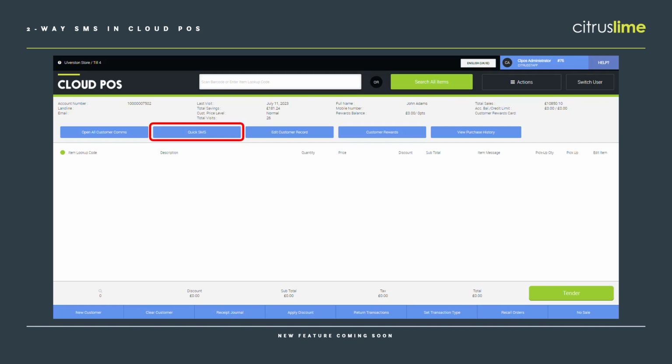Here we can see a wider view of the point of sale screen. The new Quick SMS button is the second in from the left-hand side. Click on the Quick SMS button to open up the message panel on the right-hand side of the screen, and it will take you straight to your messages with that specific customer.